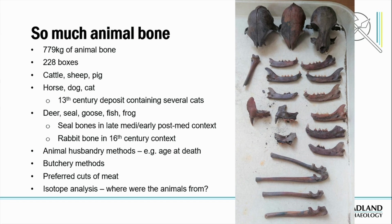The site is just off the Cowgate, which obviously gets its name from that's where they brought the cattle in to market. And there does seem to be a lot of industry surrounding the cows on site. So we've got butchery happening, and we'll be able to look at animal husbandry methods, preferred cuts of meat, that sort of thing. It's going to be interesting to see whether the butchery is on an industrial scale or a domestic scale as well, to see what was going on there.